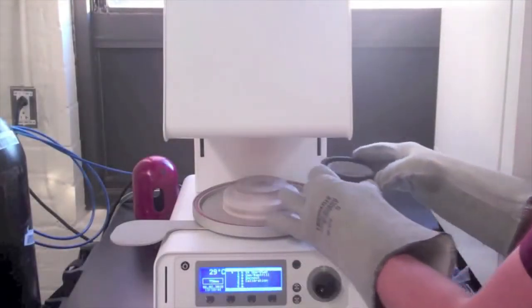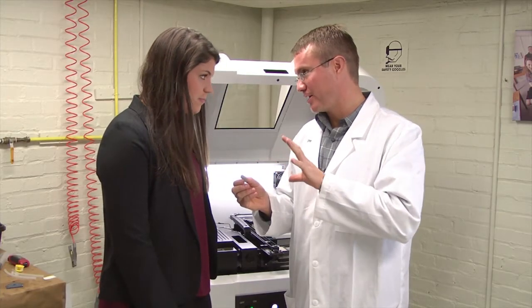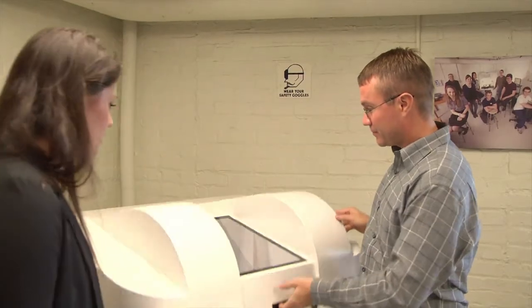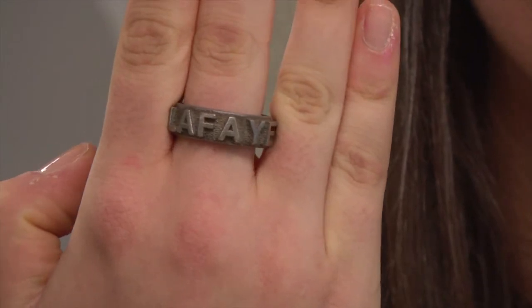With a machine like this that has endless possibilities, Professor Ferry makes an interesting point about how powerful these printers truly are. Honestly, I could print anything. So this is a pluripotent manufacturing facility. I could print anything. While Professor Ferry said he could print anything and everything, I'm happy with the ring he printed me today. This is Caroline Craver for Lafayette Lens.